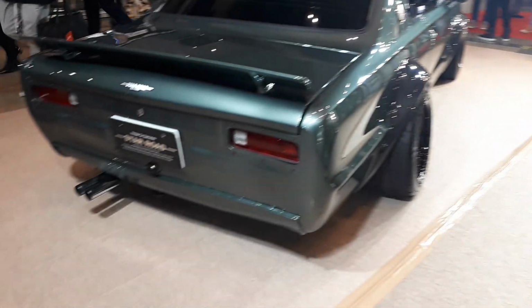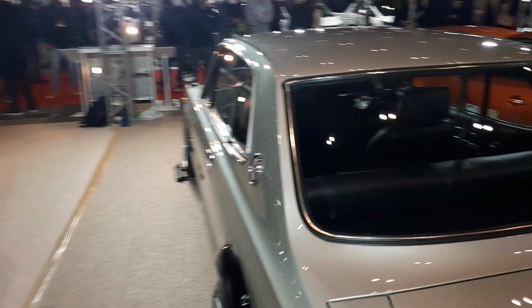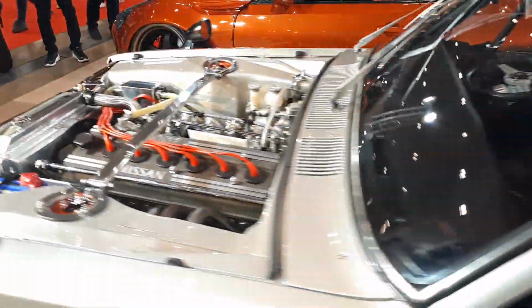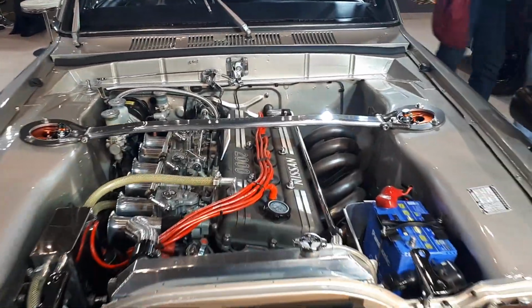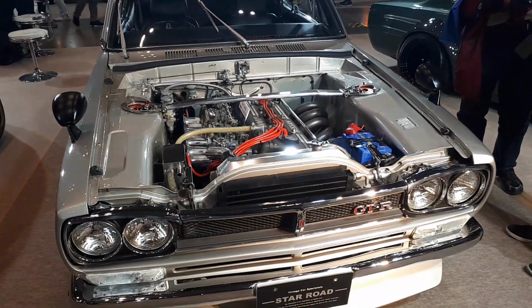Look at this. God, this is brilliant. And you can tell by these that the bonnet comes up this way. Beautiful.